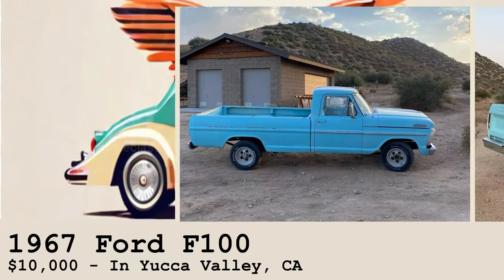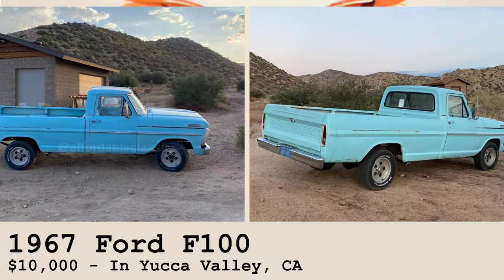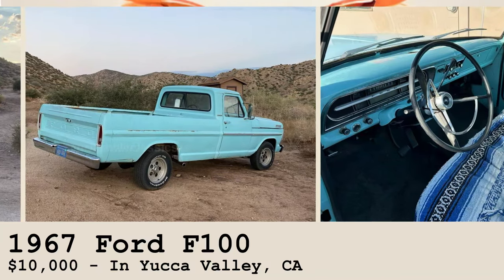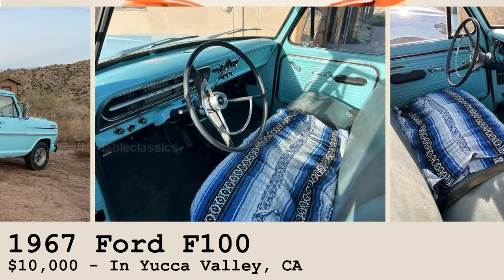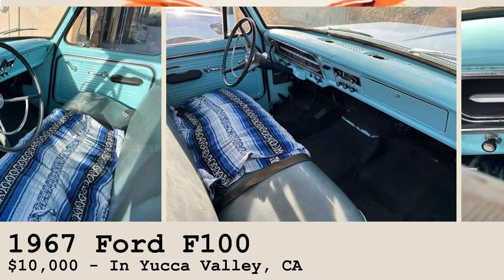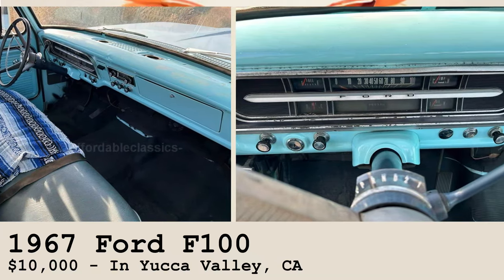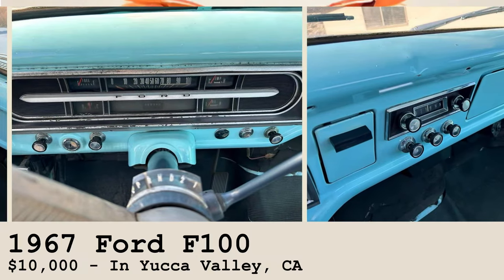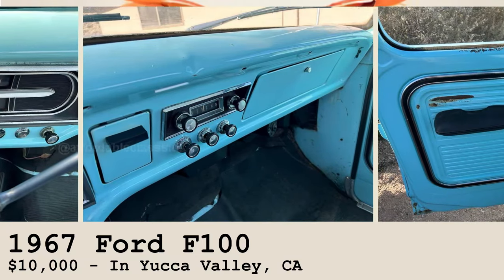Up next is the 1967 Ford F-100, listed for $10,000 and located in Yucca Valley, CA. Built in San Jose, CA, this rugged truck is powered by a V8 engine and paired with an automatic transmission. Over $5,500 has been invested in recent upgrades, including a front six-piston Wilwood disc brake kit, a new alternator, and a fuel pump. Although it has minor oil and transmission pan leaks, this F-100 runs smoothly and comes with new brake lines and a recently flushed system, making it ideal for those looking for a powerful, road-ready classic truck.